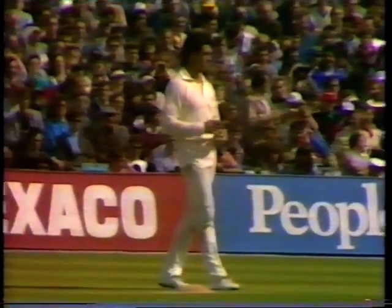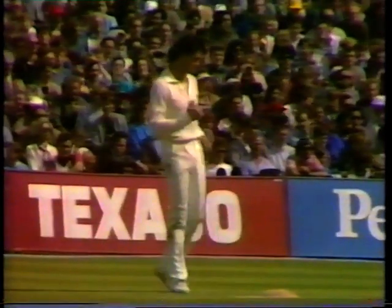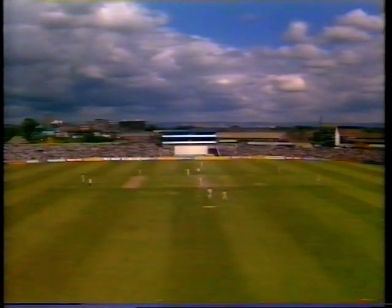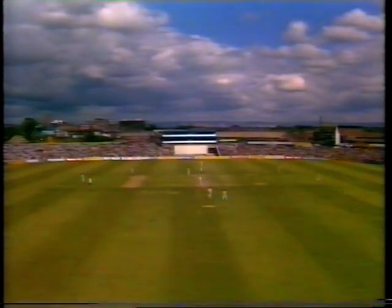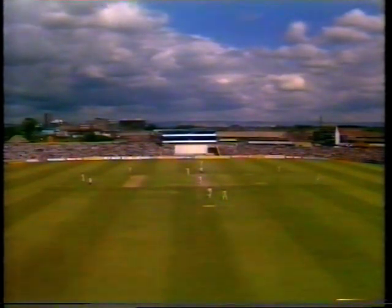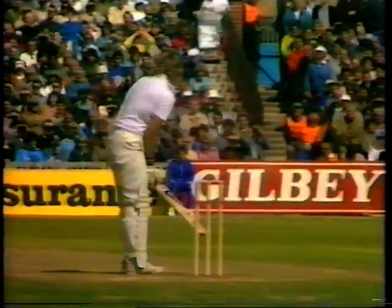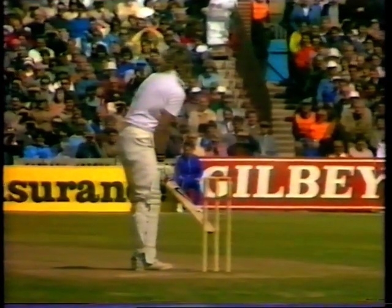There's one gone back at long on, there's one going back at long off. This is the field the Australians will use when Botham is going. They've decided already that he is going. He's made 10. Gatting's on 87. He's been an interested spectator of all this at the other end.